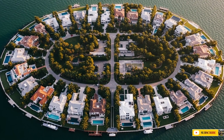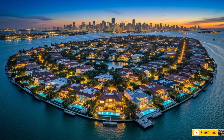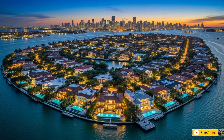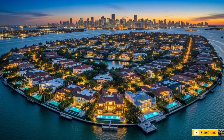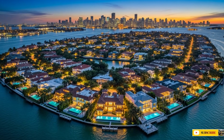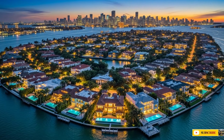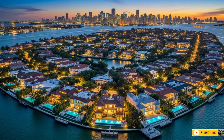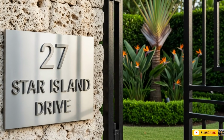Star Island. Population, approximately 30 families. That's not a typo. 30 homes. Total. On the entire island. Neighbors like Gloria Estefan, Ken Griffin, the billionaire hedge fund founder who quietly assembled nearly 5 acres here. The kind of address where a golf cart is a housewarming gift and privacy isn't just a preference, it's a way of life.